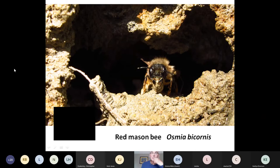So another remarkable thing really about these bees is the way that they can construct nests and find the right sort of consistency soil to seal nests with and build them. Quite amazing.